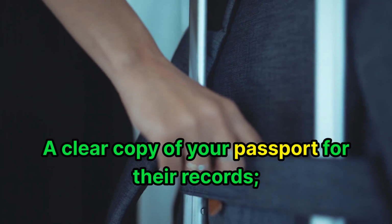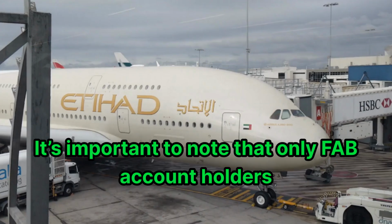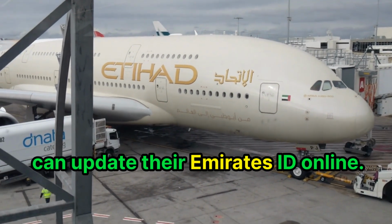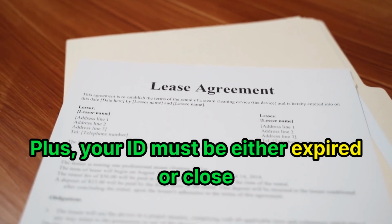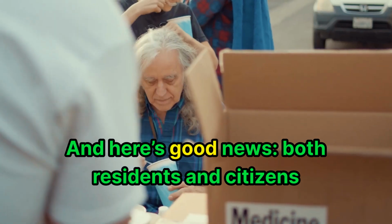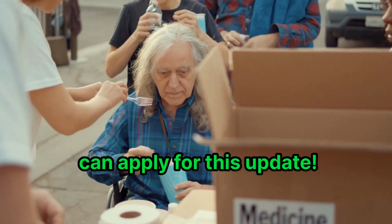A clear copy of your passport for their records. This step helps streamline the process. It's important to note that only FAB account holders can update their Emirates ID online. Plus, your ID must be either expired or close to expiring to initiate this process. And here's good news. Both residents and citizens can apply for this update.